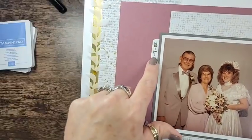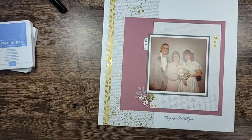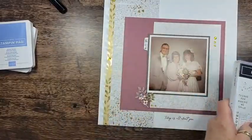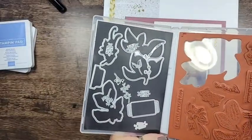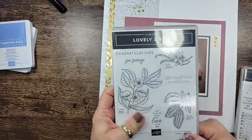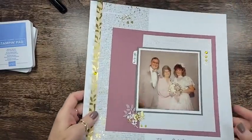This little die here is from, where'd the stamps go? Let's see. I think it's in the Notes of Nature. Oh, maybe not. Maybe it's in the Lovely and Sweet. Yep, it's in the Lovely and Sweet pack. This is why you need to get both sets, because you can have all of those die cuts. And it's just a gorgeous set. All right, so let's get started on our cards.